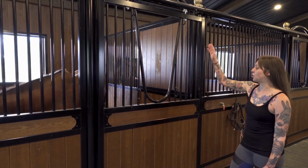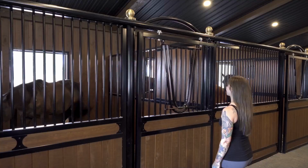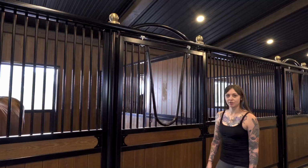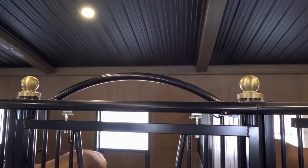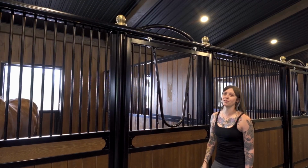These stalls feature a Nobleman V opening, which is great when you want to let your horses' heads out. Now, if you don't want to let your horses' heads out, we have a little insert that you can put in. A few optional decorative features added to this stall are the finials, as well as the door arch. Both add a very majestic touch to the whole barn.